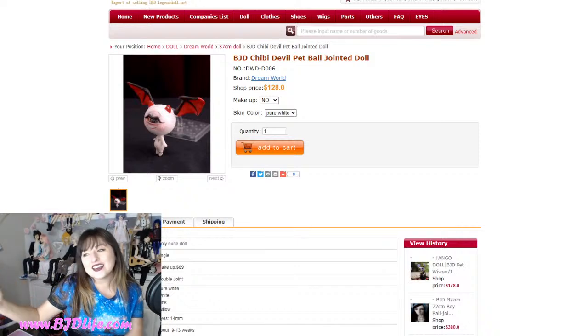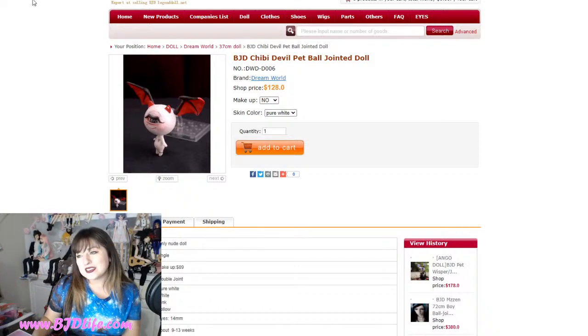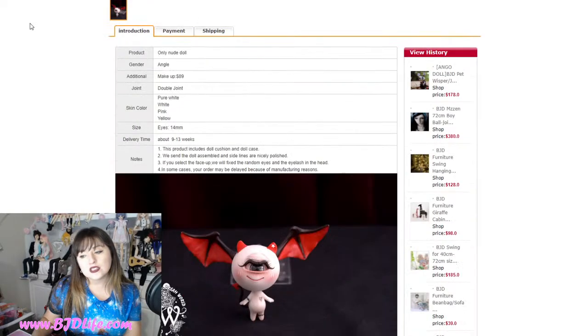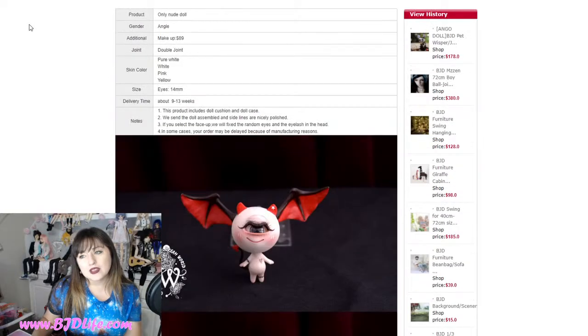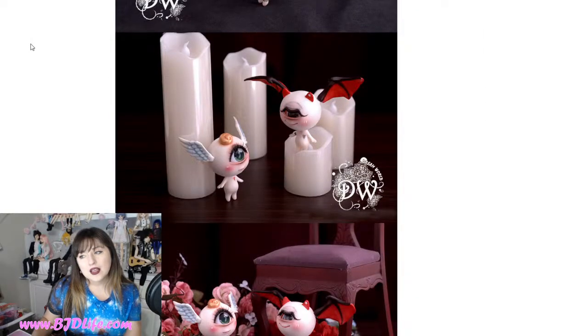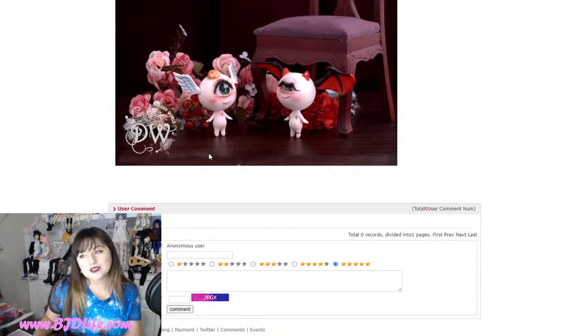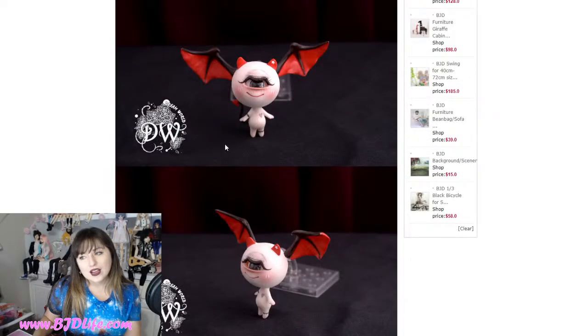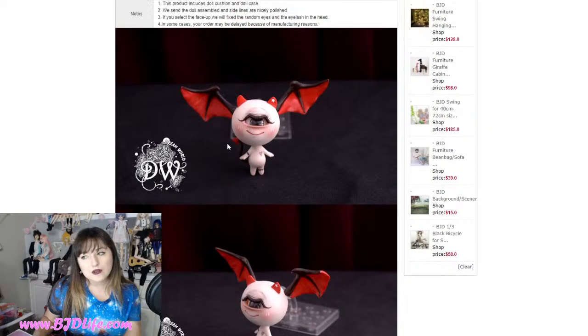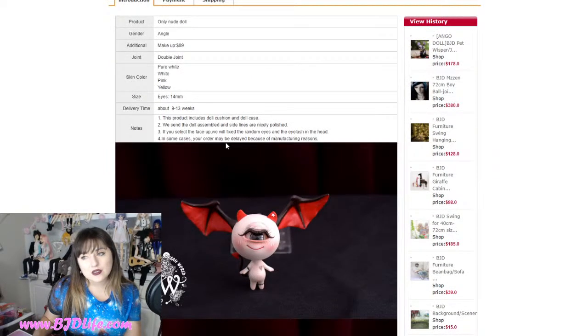Da da da! BJD's Chibi Devil Pet Ball Jointed Doll from Dream Doll. 37 centimeters is actually pretty big, right? But I don't feel like he's 37 centimeters. I like this little angel one, but they're definitely quirky. It's weird because there's no other joints to it. It says double joint, but it's literally just a head and a body.